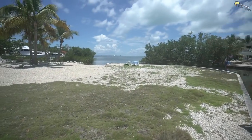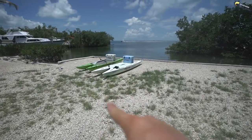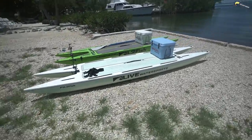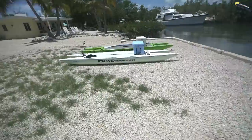We're taking those paddle boards right there, guys, and we're going to take the small little flats boat. It's over there. We're going to put this one on the boat, and we're going to go back in the backcountry on these flats and actually try to sight fish. Hilary's going to try to sight fish some sharks from the paddleboard.